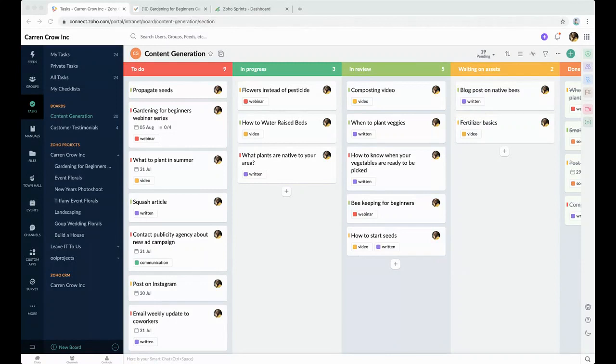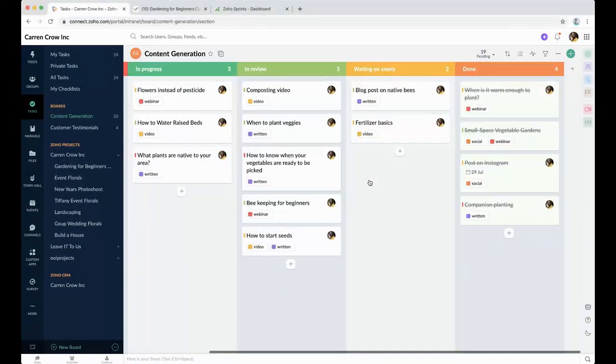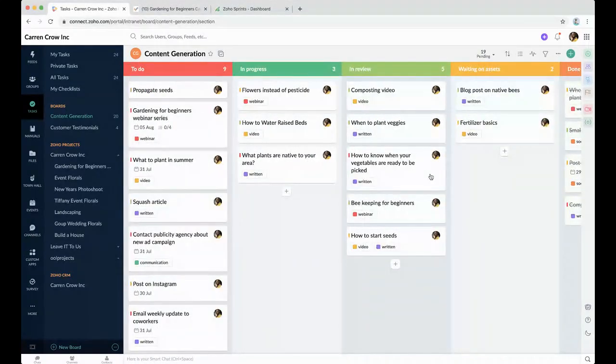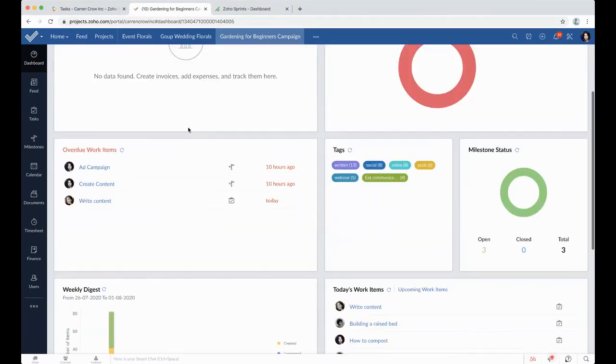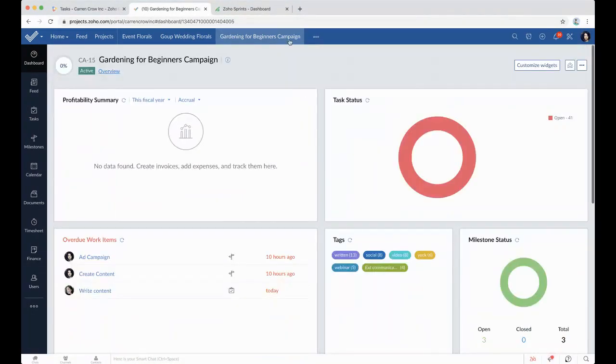Okay, so that's what I will leave with Connect. Let's take a look at Projects. Again, we can come back to any of these apps at the end once you all have a vague idea of where to go.